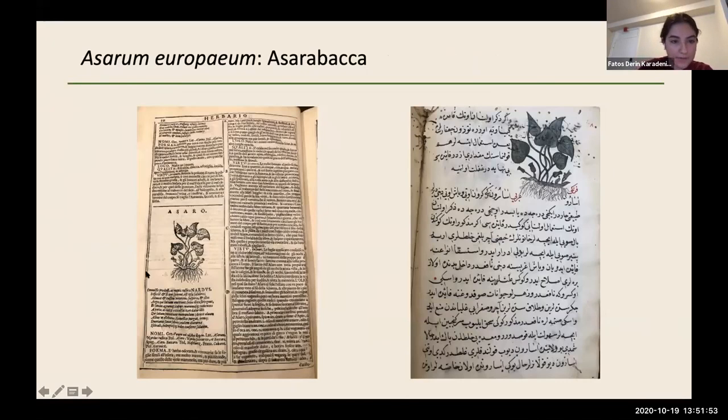So here on the left, we can see this is a page out of Herbario Nuovo by Castor Durante. And then here we can see a plant called Asaro. If you look a couple lines underneath, it says Nomi. So here you can see that it is also translated into a few languages. And then to the right, we have a page out of Muhammad bin Ali's text. And you can see the illustrations are very, very similar, nearly identical. And the descriptions are a little bit more brief on the right.